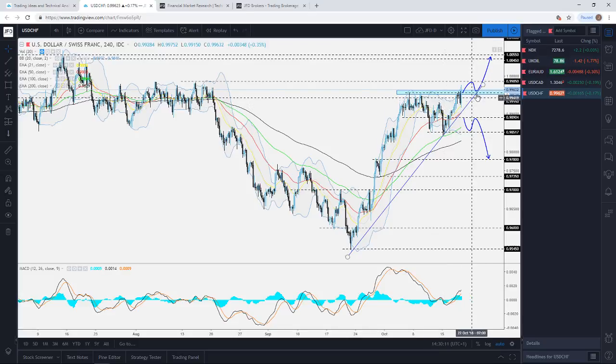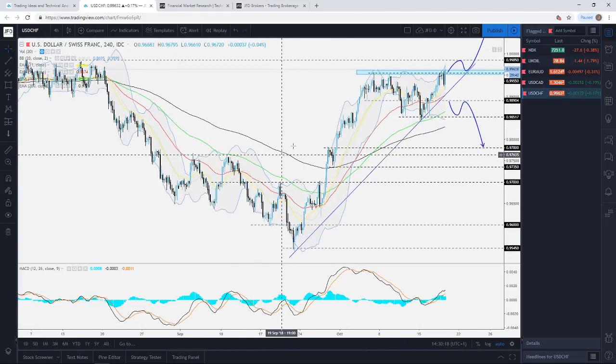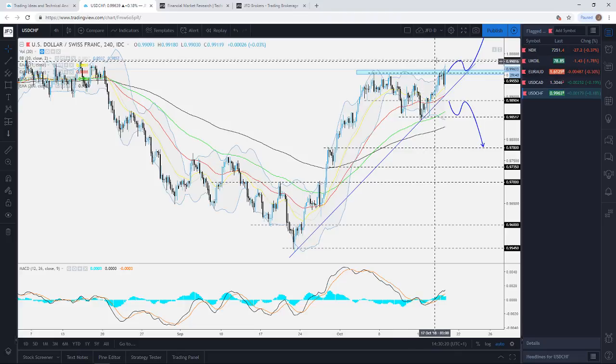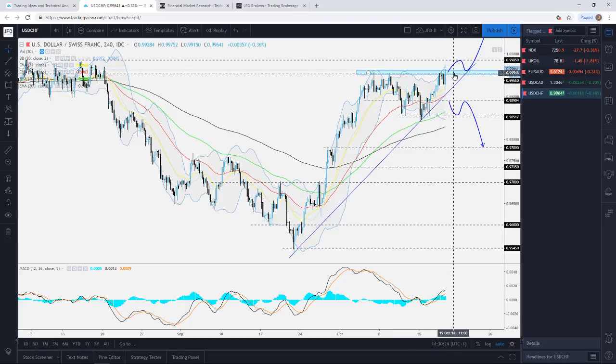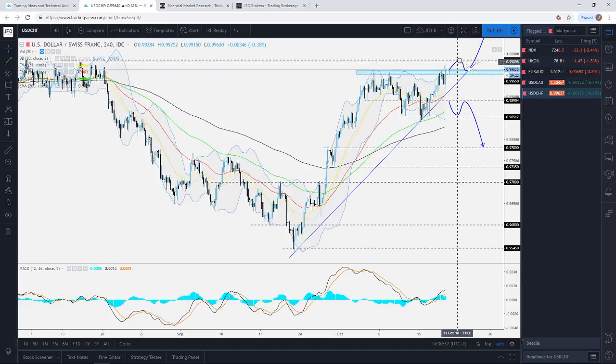Of course, this is just an idea here, guys. You be the judge, but I'm just telling you to keep an eye on certain levels and see if this plays out nicely or not. But for now, judging from this picture, to be honest, it's looking more bullish than bearish. Especially, like I said, if this stays above the 0.9955 zone today, then we could aim for 0.9985, and then we'll take it from there.